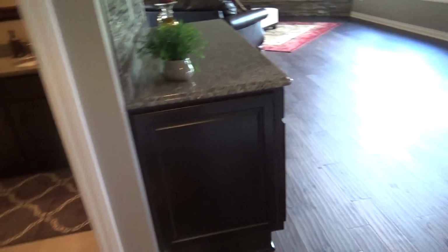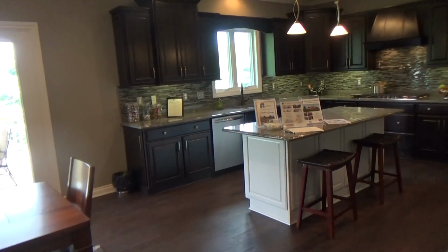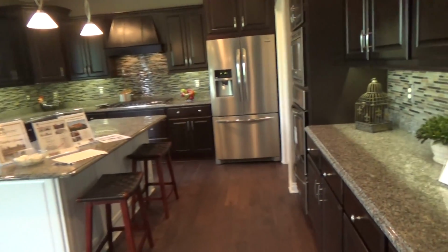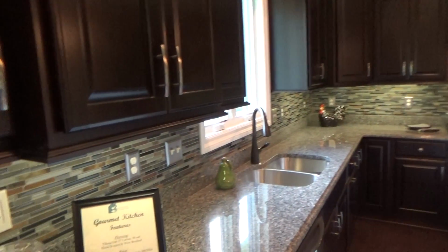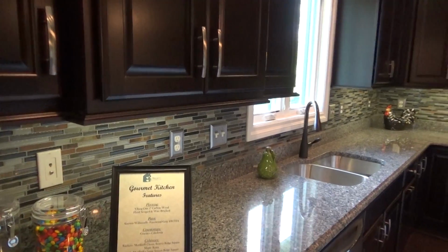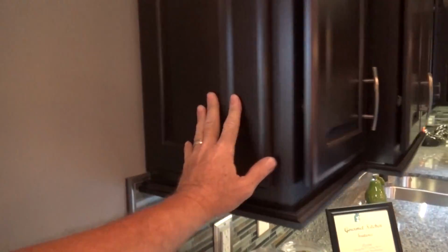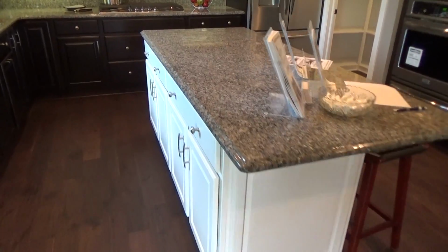Okay, so we'll go from there into the kitchen area. The kitchen in this house is done again with the Merillat Classic cabinets. These are Kona, and this is Classic Seneca Ridge square with a raised panel. We do put end panels on all of our cabinet packages, standard. The center island is done in cotton with the granite countertop.